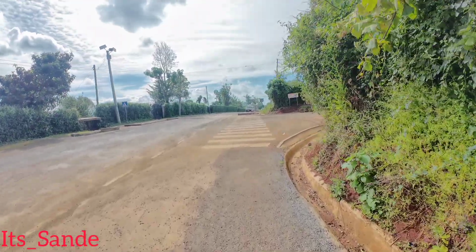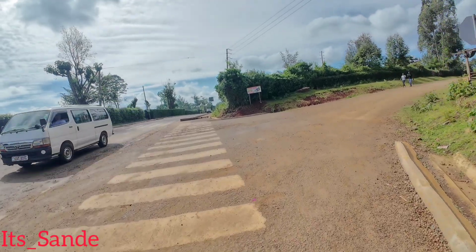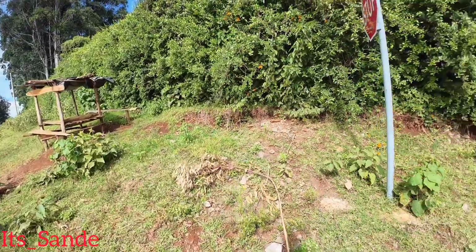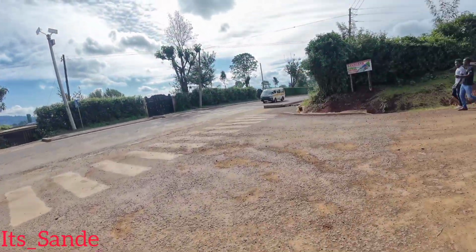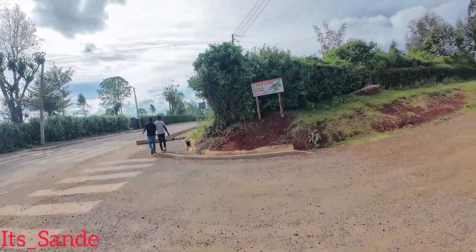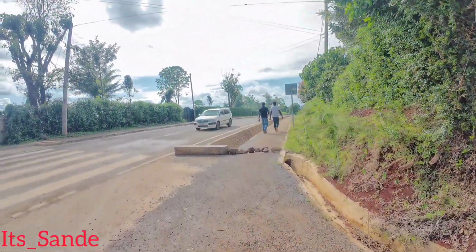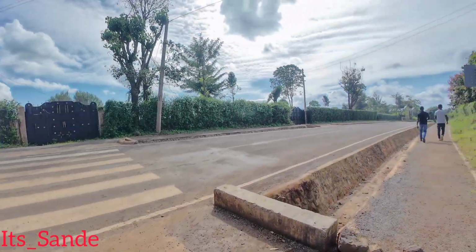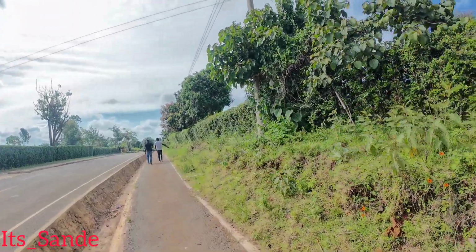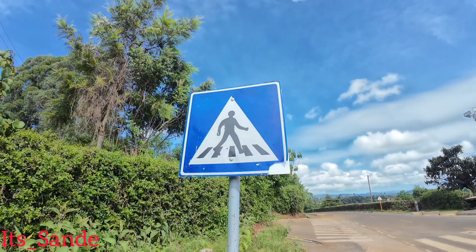This is a hill, you know. Farmyard Enterprises Limited. So let me see where this road heads to. Oh, it's a junction here. A different route here, a different area. Very nice signages. Zebra crossing.